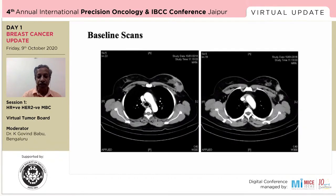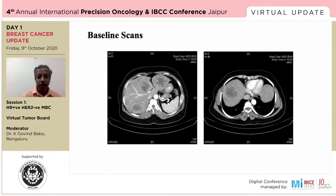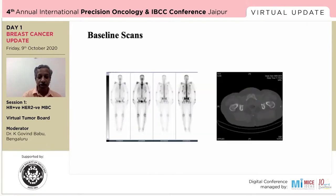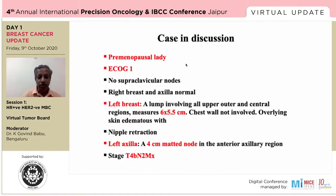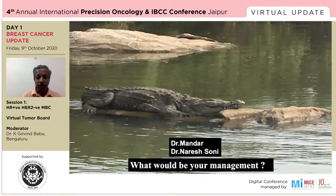These are her baseline scans. You can see the mass, and you can appreciate the retraction of the nipple as well. This is the scan of the abdomen. You can see the liver metastasis that is present. This is the bone scan again showing you the bony metastasis. So what would your management be? Let me call upon Dr. Mandar, followed by Dr. Naresh, for their insights on how you will manage this patient. To summarize: premenopausal lady, ECOG 1, left breast mass, left axillary node, T4B, N2, MX. So yes, Dr. Mandar and then Dr. Naresh.